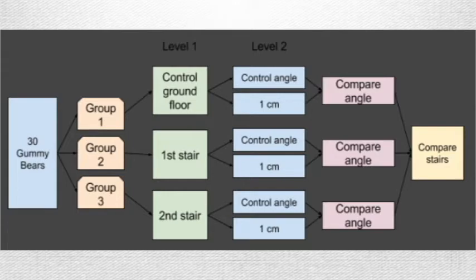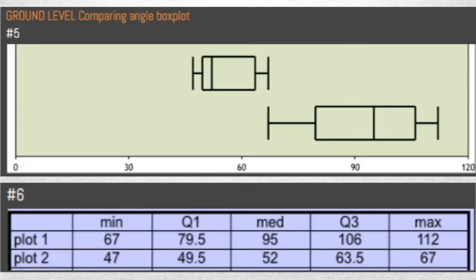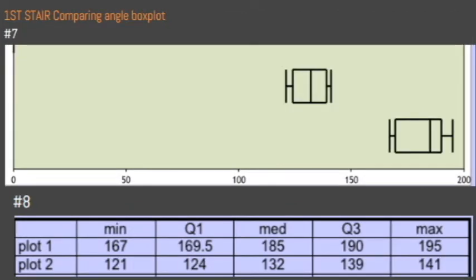The experiment is first set by having 30 randomly selected gummy bears, which are divided by 3, the total number of groups. Therefore, 10 gummy bears will go to each group in level 1. The gummy bears are once again split. Therefore, 5 gummy bears will go to level 2. We first have to compare the sub-subgroups and then compare the subgroups, which are comparing the angles and then comparing the stairs. Our data, we created our contingency table.